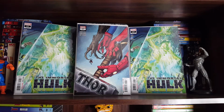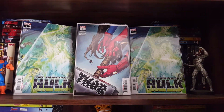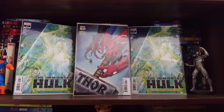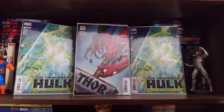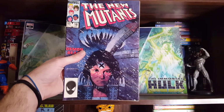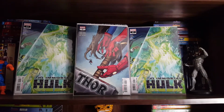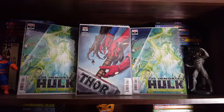Okay, cool. Yeah, I'm done showing you guys stuff. Any of you guys see New Mutants? I got that Demon Bear book right here. I'm just showing that off for no reason. Just pulling some Sienkiewicz books out. Some Sinky.